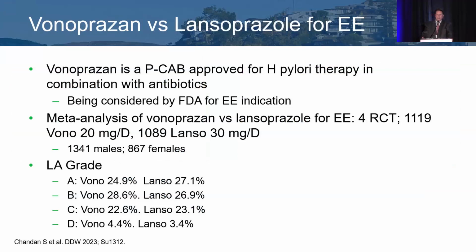All right, so talking about GERD still, vonoprazan versus lansoprazole. This is another, I thought, interesting abstract. Vonoprazan, if you're not aware of it, is the only approved PCAB thus far in the US. It's approved as a combination therapy with antibiotics for H. pylori therapy, but it is being considered by the FDA for erosive esophagitis. So these investigators did a meta-analysis of vonoprazan versus lansoprazole for erosive esophagitis, 4 randomized controlled trials, about 1,100 patients.